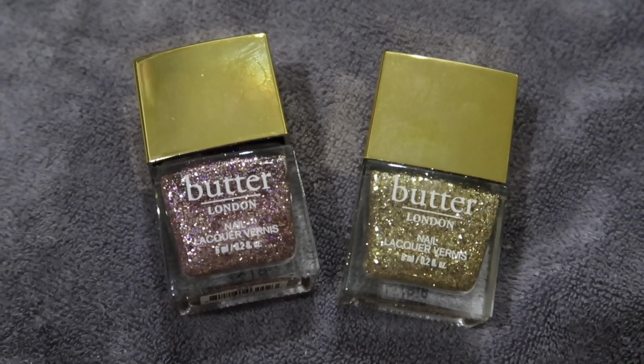When I heard that Butter London has peel off glitter nail polish, heard it from Tati's YouTube channel, I did some Google search to see if I can find them in Malaysia. I literally did. I think I bought 2 for the sole purpose of getting free shipping. There was one particular color that I really wanted, but they don't have it anymore. I think they sold off. So these were the 2 colors that I bought.